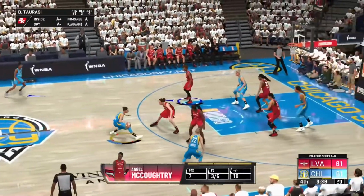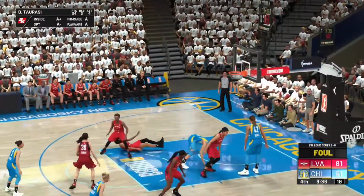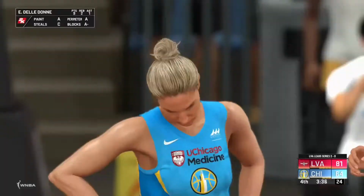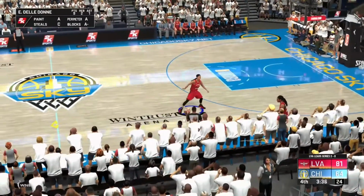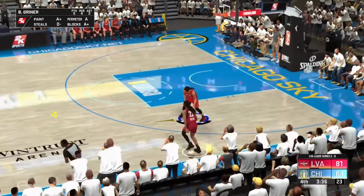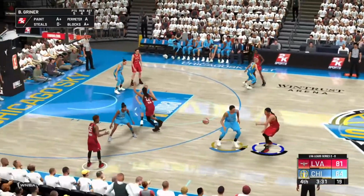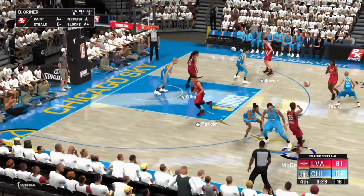It's not hard to see why they're giving up points on this run. Just too many looks from in close. You know, usually when teams give up runs like this, it's because they allow chances from inside. Make them beat you from deep. And here are the Aces now. Their biggest lead of the game was 21.